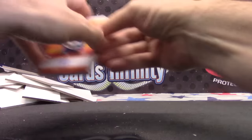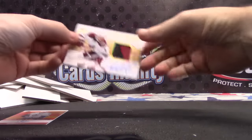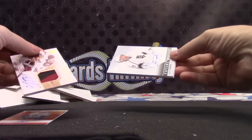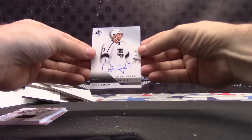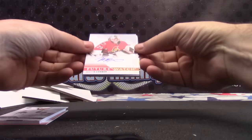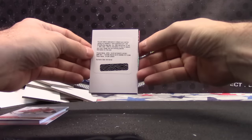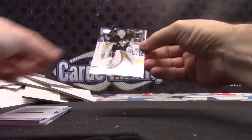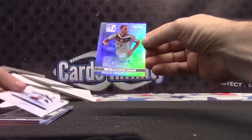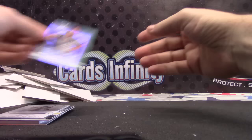Let's recap it here. MosTown, Brendan Gaunce. Did get a patch autograph of Tobias Ryder for the Yotes, number 200. 119 of 999, Derek Forbort. Matt O'Connor, 999. Dylan Larkin, it's one of the top 949, not the bottom 50. Matt Murray, Sergei Bobrovsky. And Benedict Hawadez, $1.99.